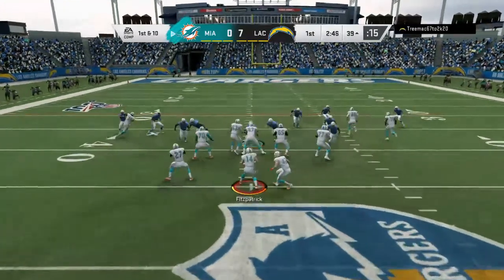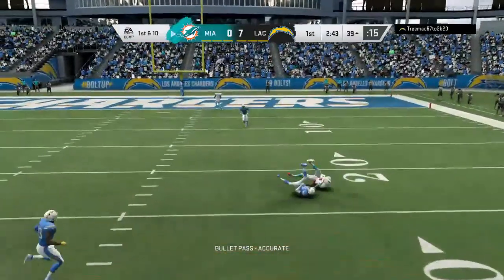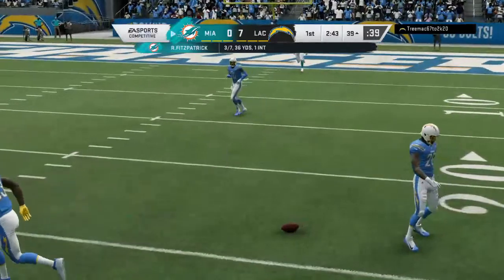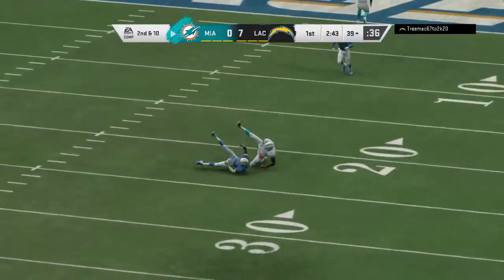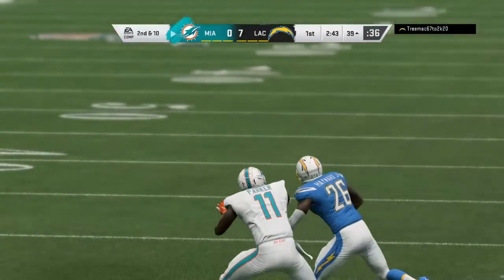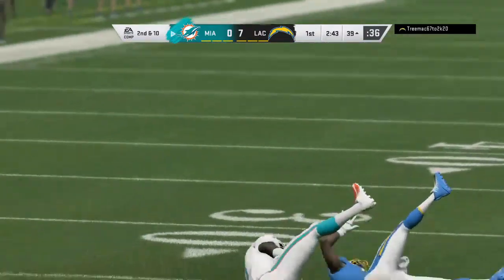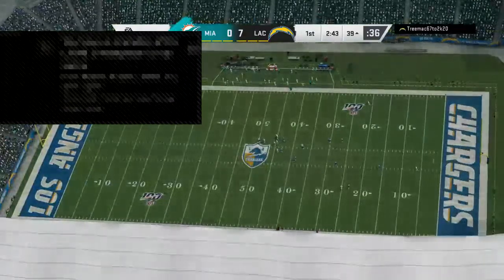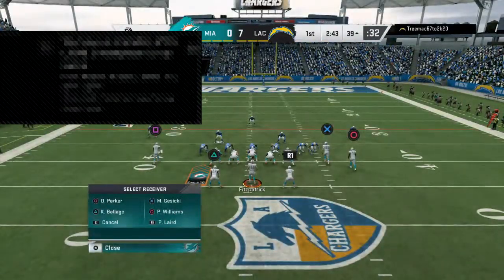No. They'll throw again, Fitzpatrick. And that is incomplete. He couldn't hold on through the contact. Brings up 2nd down. The positioning here is key. As a defensive back, you're taught 99% of the time, make a play on the football. But in this case, making a play on the man was all the difference. That's what forced the incompletion. So line of scrimmage still the 39 on 2nd and 10.